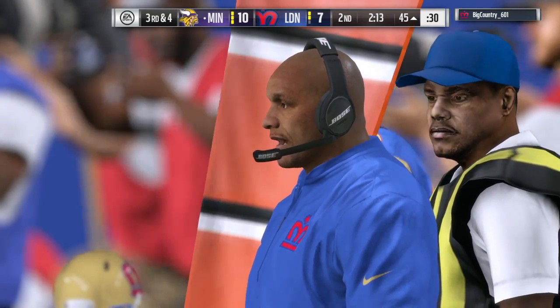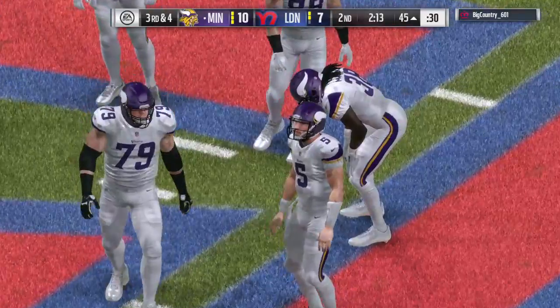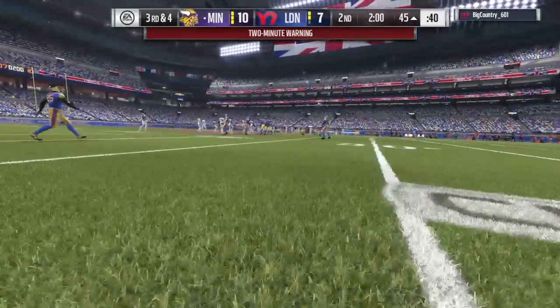It'll be interesting to me to see what they decide to do after the timeout. Here's the 7th play of this drive. This is 3rd and 4. So a pause here for us as well.